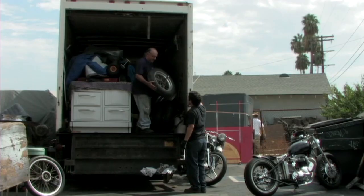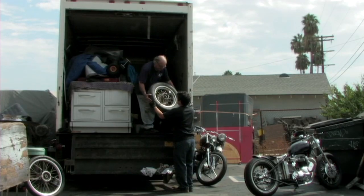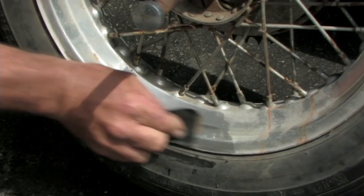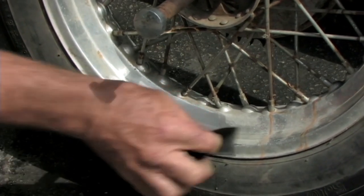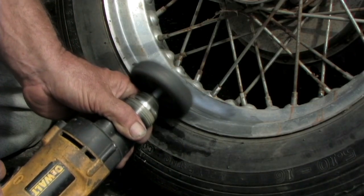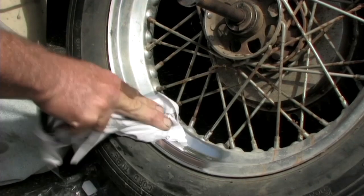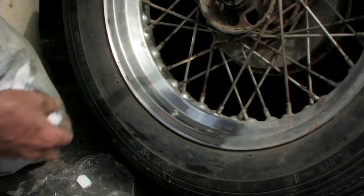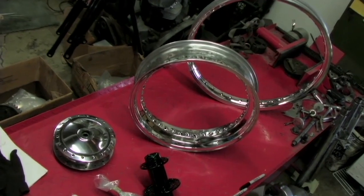I had this one on for size. One of the biggest things that I discovered is don't go with the chrome rims. Pull out those old aluminum ones and refurbish them, clean them, polish them, and they'll look like new. And at the end of that process, you have these two beautiful rims that look like chrome.